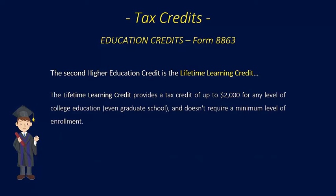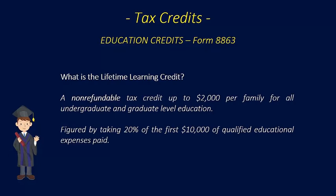The second higher education credit is called the Lifetime Learning Credit. The Lifetime Learning Credit provides a tax credit of up to $2,000 for any level of college education, even graduate school, and does not require a minimum level of enrollment. It is also a non-refundable tax credit up to $2,000 per family for all undergraduate and graduate level education. It's calculated by taking 20% of the first $10,000 of qualified educational expenses paid.